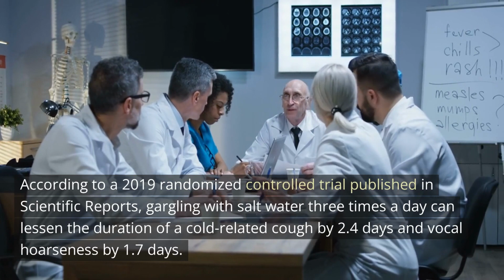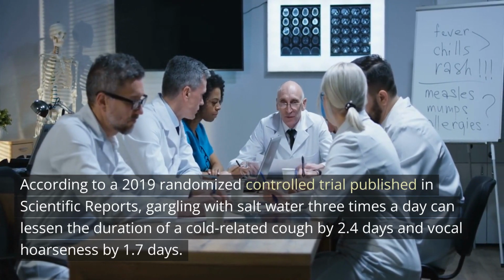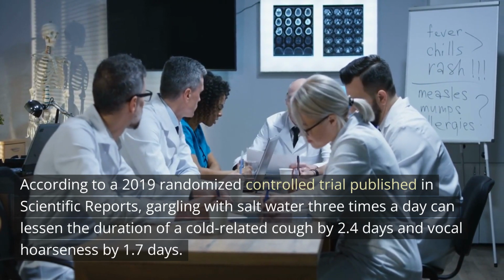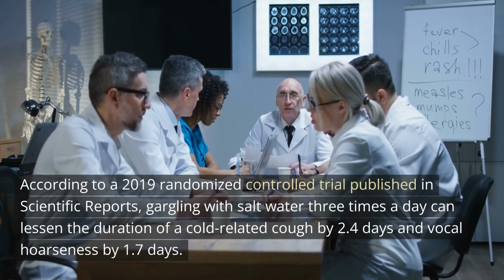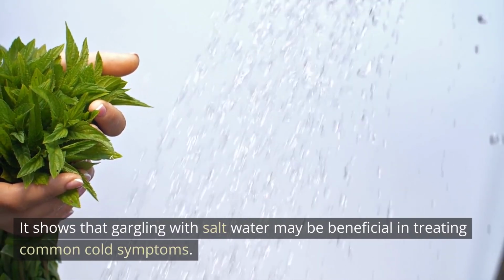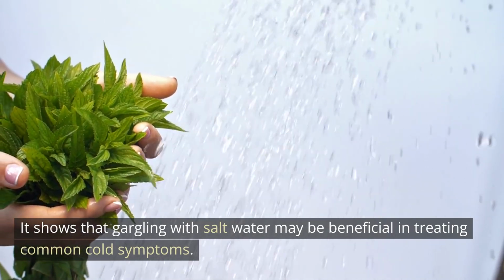According to a 2019 randomized controlled trial published in Scientific Reports, gargling with salt water 3 times a day can lessen the duration of a cold-related cough by 2.4 days and vocal hoarseness by 1.7 days. It shows that gargling with salt water may be beneficial in treating common cold symptoms.